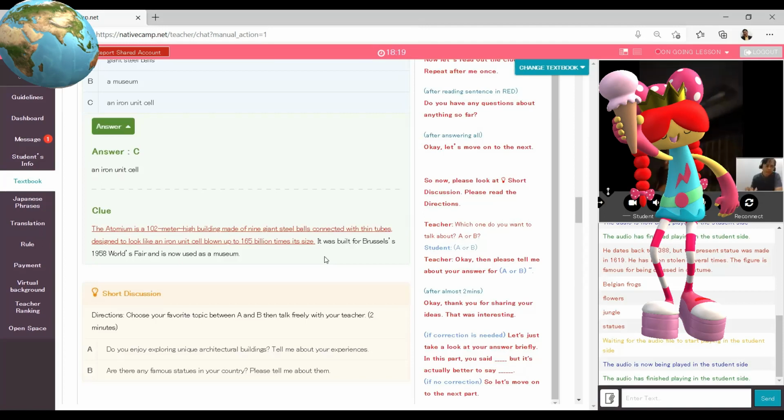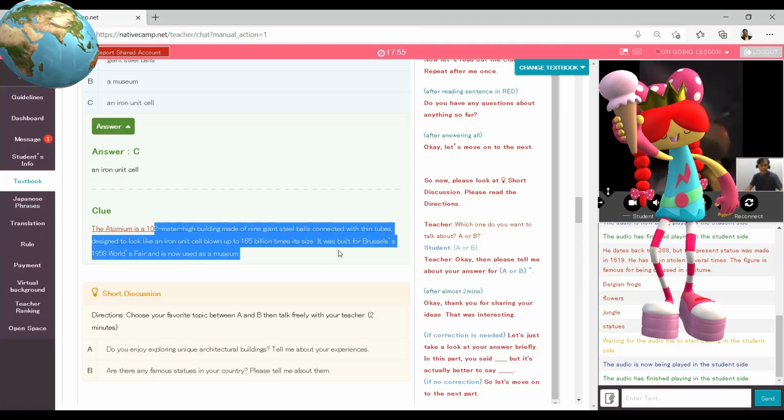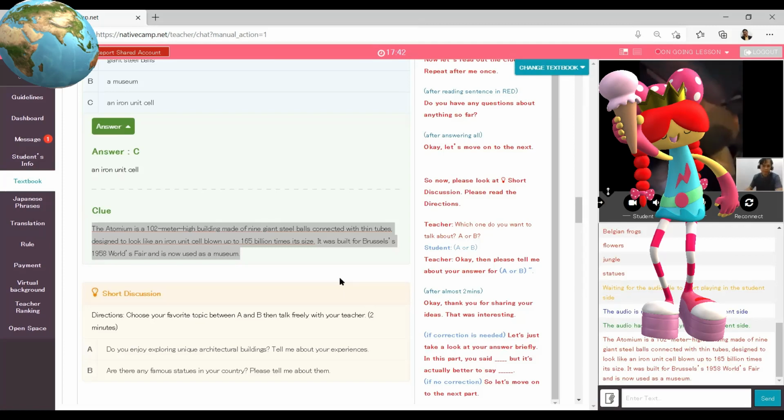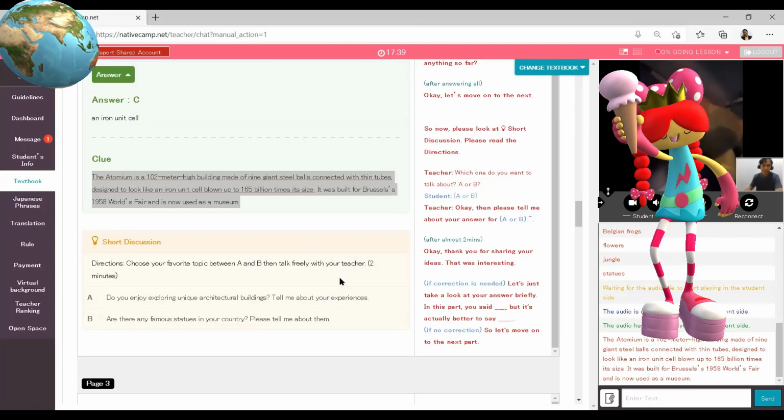The Atomium is a 102-meter high building made of 9 giant steel balls connected with thin tubes, designed to look like an iron unit cell blown up to 165 billion times its size. Please read. The Atomium is a 102-meter high building made of 9 steel balls connected by tubes, designed to look like an iron unit cell blown up 165 billion times its size.